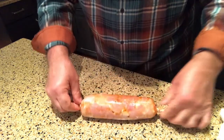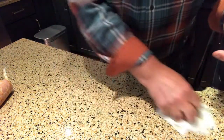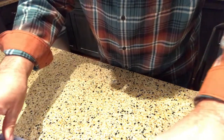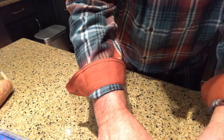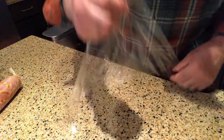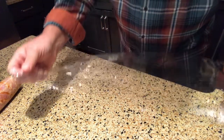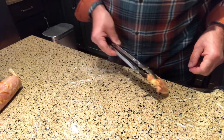Okay, so here we go. One done. I'm going to put it on the side. I need a little mess here. Let me show you how to do the second one. Again. Oh, here's a tiny piece.